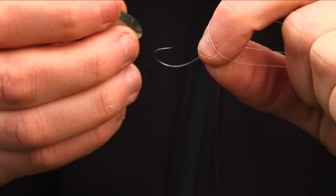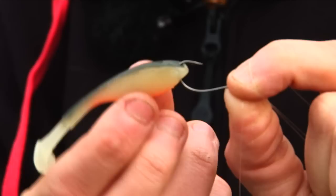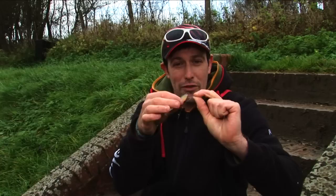To match up with this, I've got a 7 centimeter hot olive mini fry. And the way that we hook them, we don't thread them on. It's just a case of almost lip hooking them, if you will, as if you're hooking on a small live bait. That's how it should sit, and that will give maximum movement. There's no point threading them on as you would a jig head. You get a lot more movement when it's fished in this way.